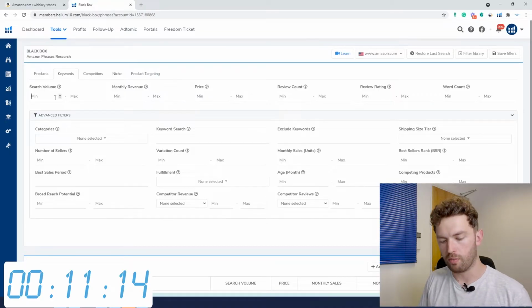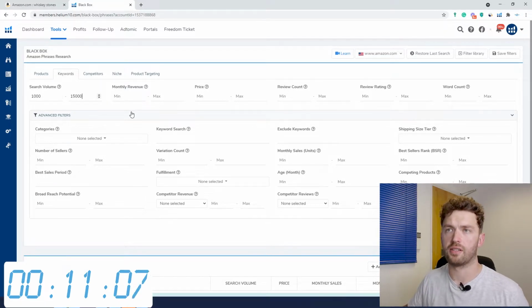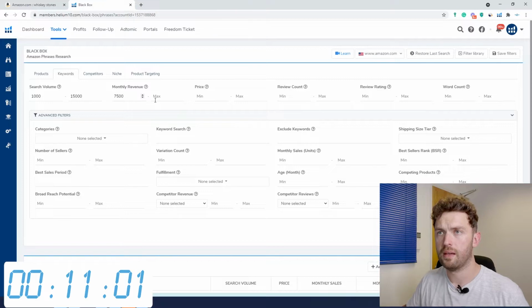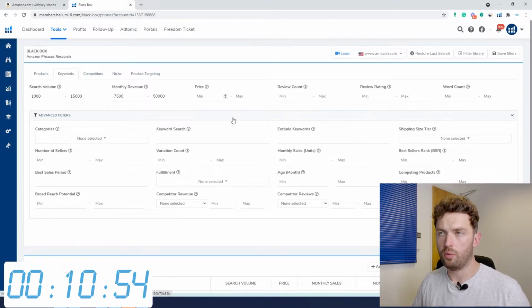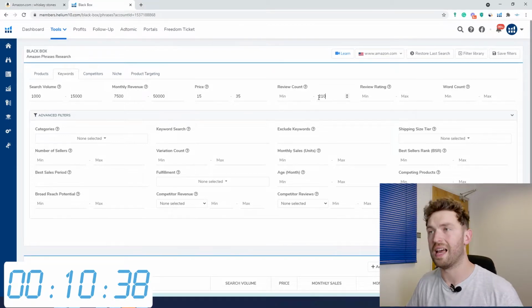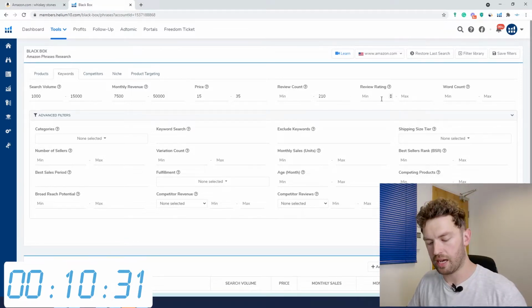So keywords, search volume. We want a minimum of 1,000 searches a month, all the way up to 15,000 searches a month. And monthly revenue, we want at least 7,500 a month. Max, we don't want to go too high. We're going to go 50,000. And price, now we want to avoid the really hot areas of competition. So I usually say go over $15 and maybe go as high as $35. Review count, this is important. We want the average review count to be lower than 210. Review rating, we can look for a minimum of, I would say, 4-star, because we want the products we're selling to actually be good.